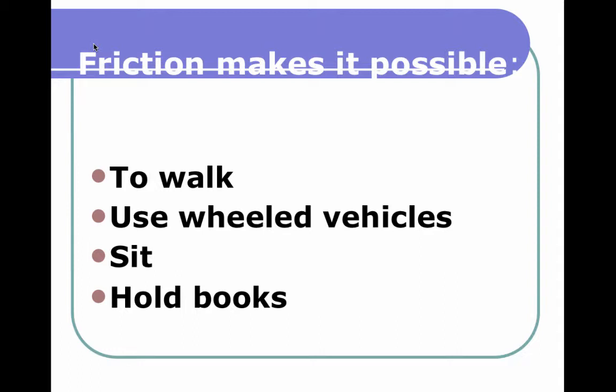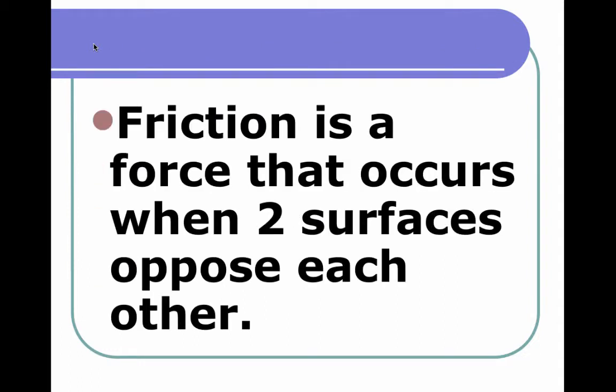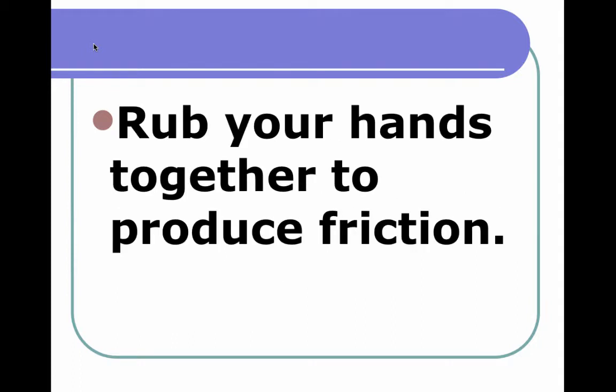Same thing with car wheels. Cars would slide all over the street without friction. We couldn't sit without it, we'd slide out of our seat, and we couldn't hold books, they'd slide out of our hands. So friction is a force that we get whenever two surfaces oppose each other. That means one's rubbing or touching the other one. These two surfaces have a force, which we call friction between them.